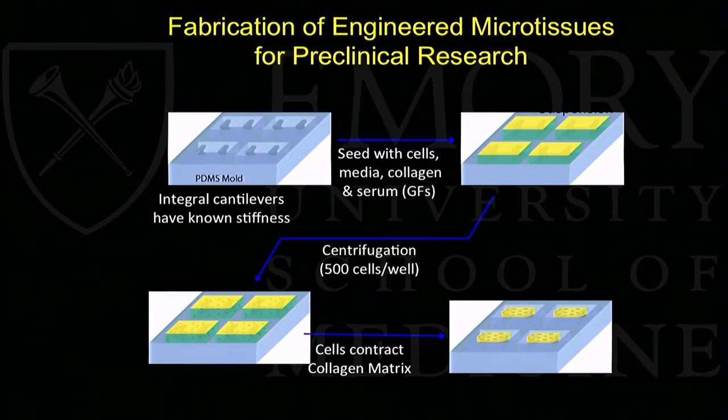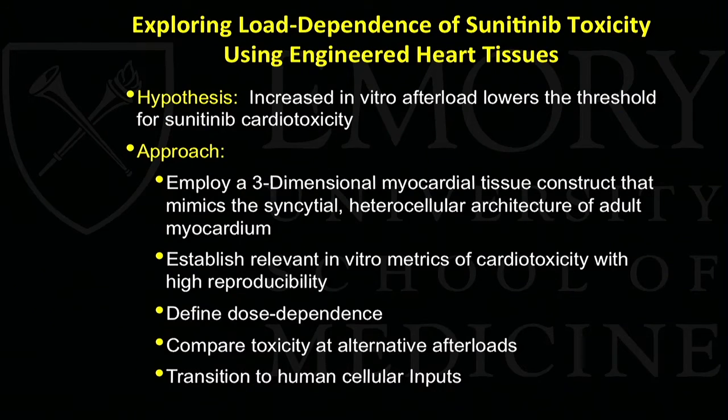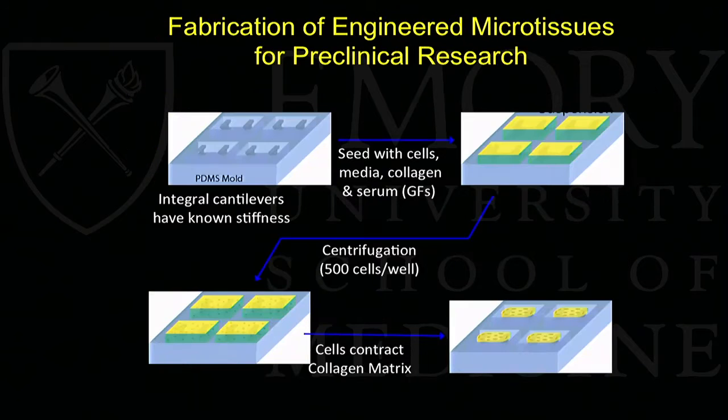Could I just ask you a quick question? Yeah. What do you mean by cardiotoxicity? What are you seeing? I'll show you. Okay. I think the data slides will show that. So let me delay it three slides while we introduce the model.